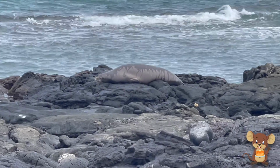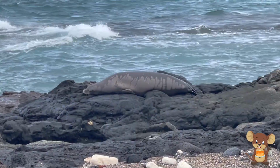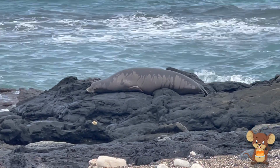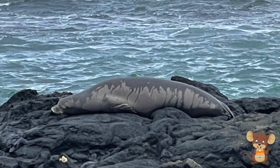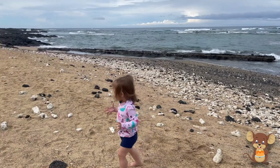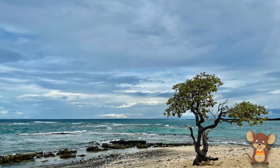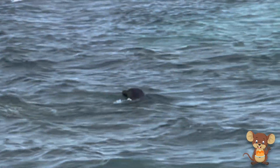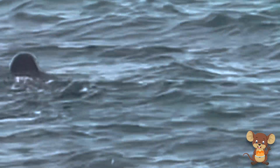Hawaiian monk seals are from a group called pinnipeds. Pinniped means dog-like. There are only 8 Hawaiian monk seals on the Big Island, but there are about 1,400 Hawaiian monk seals left in the wild. They are the state animal and also are my favorite. We even spotted a Hawaiian monk seal swimming near us.